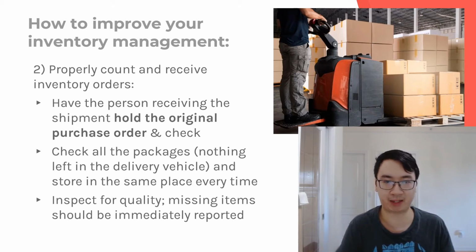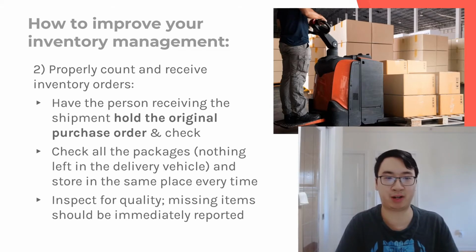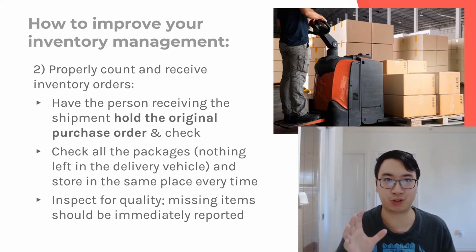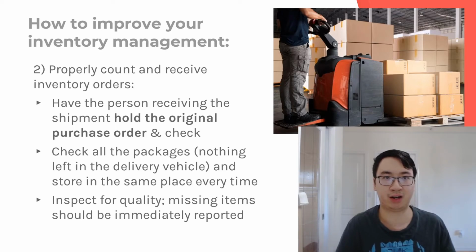So you want to check the packages, make sure that they're stored in a designated spot, and inspect for quality. Missing items should be reported immediately, because if you didn't receive an item or an item's not to your standard, you want to be on that right away. Email your representative and ensure that you're not paying for those missing items that you didn't receive. So you can see how you can save a bit of money by just making sure that you receive your inventory and that it's stored properly.